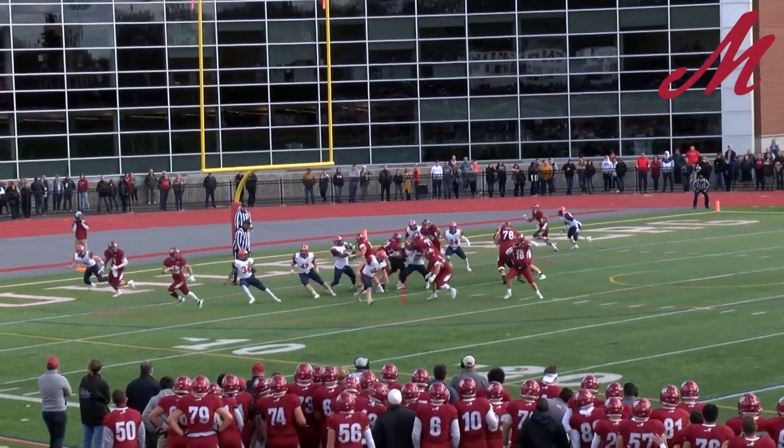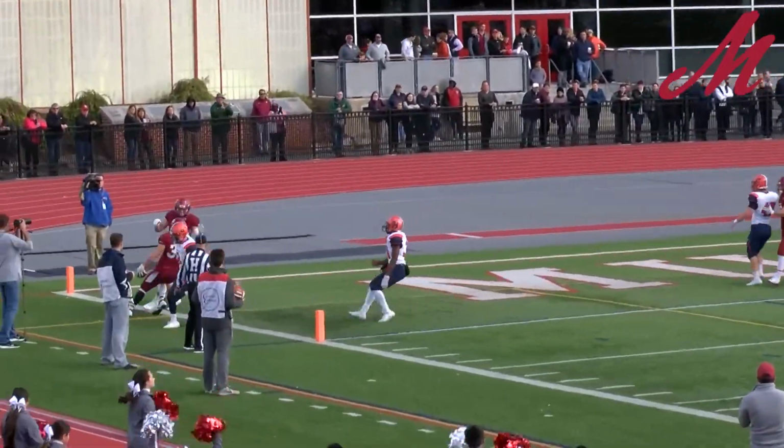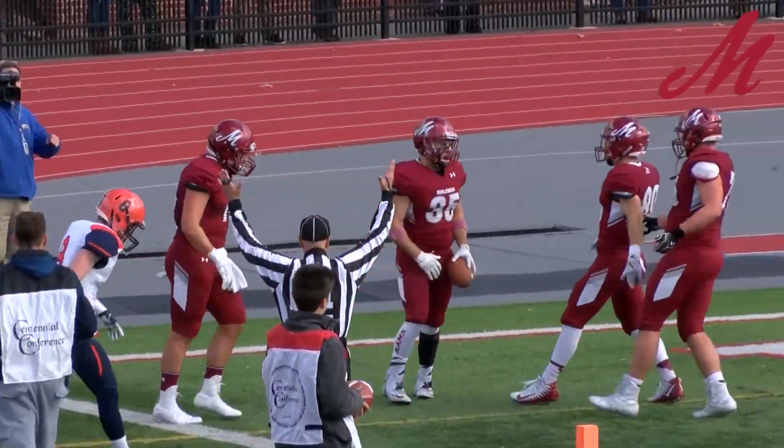Takes the snap. Play action pass. And that is complete to Hilburn for a Muhlenberg touchdown.